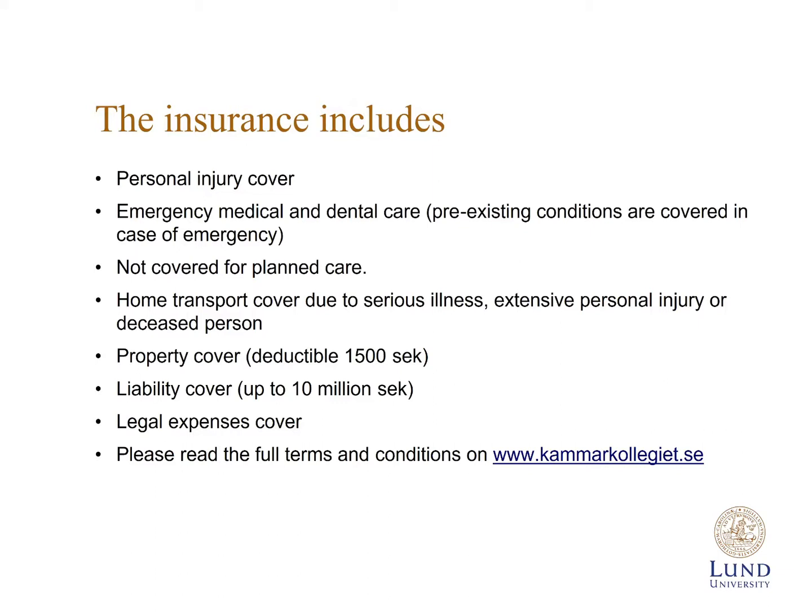So what's included in the insurance? The insurance includes emergency medical care, and this means care for symptoms that arise suddenly during the insurance period and for which the insured must seek medical aid within a few days. Examples of this can be stomachache or fever. Pre-existing conditions are only covered in case of emergency. So, for example, if you have diabetes, you are not covered for regular treatment since it is considered planned. But if you suddenly collapse due to your diabetes, that would be considered emergency care.